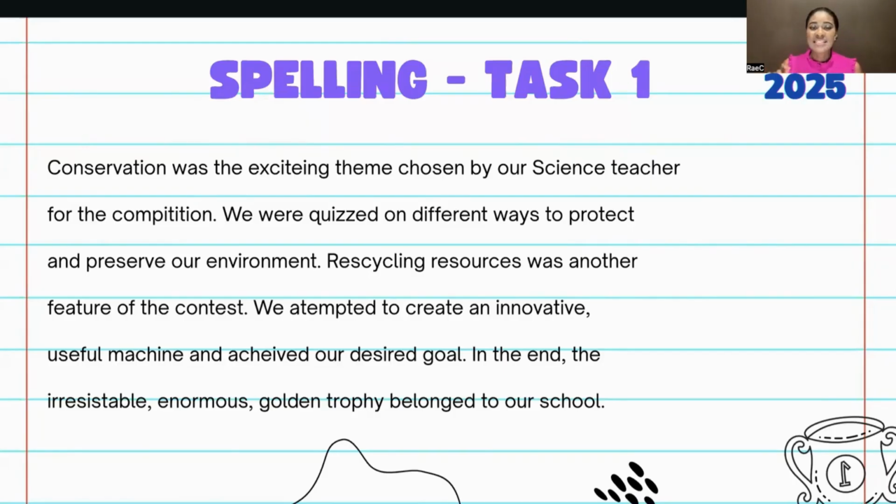Conservation was the exciting theme chosen by our science teacher for the competition. We were quizzed on different ways to protect and preserve our environment. Recycling resources was another feature of this contest. We attempted to create an innovative, useful machine and achieved our desired goal. In the end, the irresistible, enormous golden trophy belonged to our school.